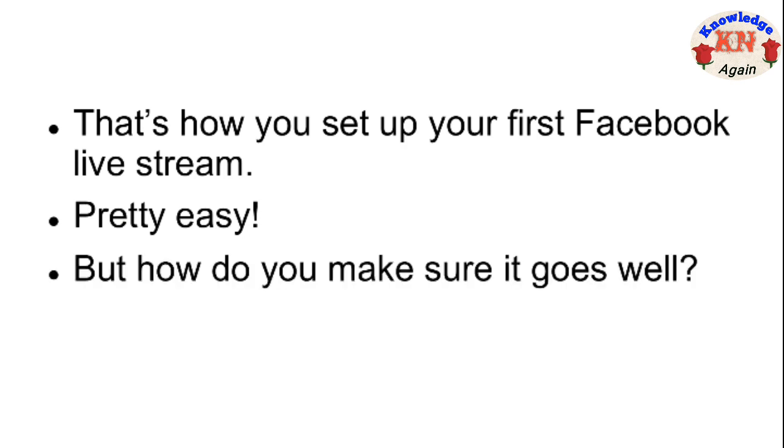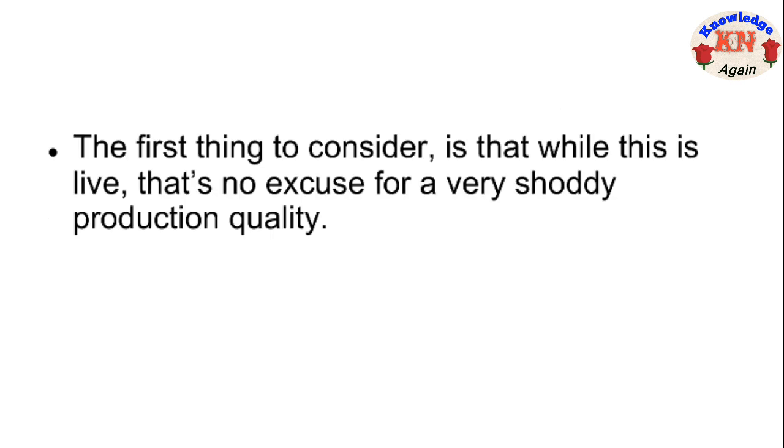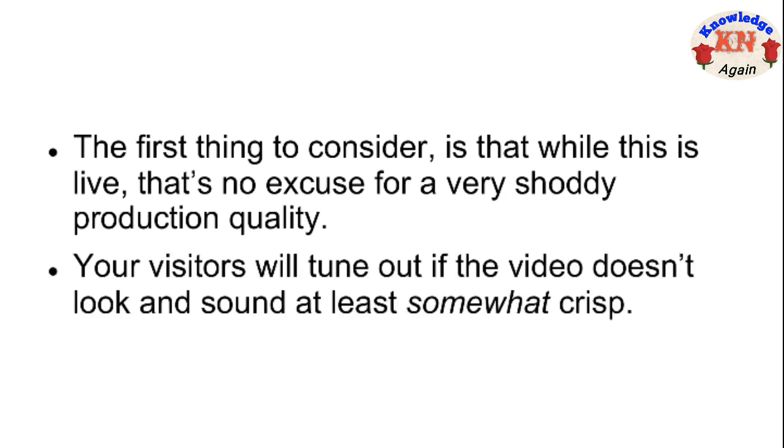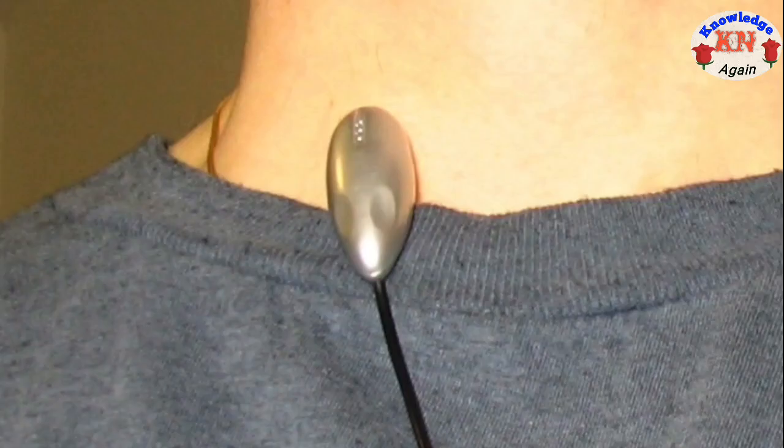Pretty easy. But how do you make sure it goes well? That's a little trickier. The first thing to consider is that while this is live, that's no excuse for very shoddy production quality. Your visitors will tune out if the video doesn't look good and sound at least somewhat crisp. To ensure that it does, make sure that you have a high-quality camera phone. If you don't, then consider borrowing one. The Nokia 8 is designed specifically for this purpose, with a 13MP front-facing camera and a binaural mic. To improve sound quality, you could consider using a lapel mic. Simply clip this onto your shirt and plug it into the microphone jack.